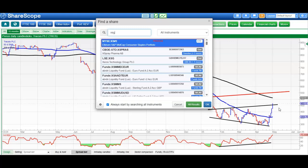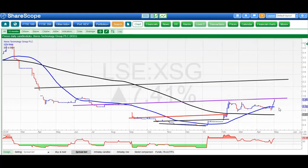Finishing off with another big winner in the recent past, which is Xeros, just approaching our third target there, the target line there around 1.5 pence. End of day close above that, we're looking for as high as 2.3 pence by the end of this month. There's a gap to fill up to 1.8 pence in the meantime, but this is looking decent while we're above recent resistance at 1.25 pence for Xeros.